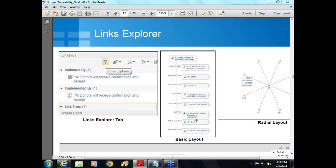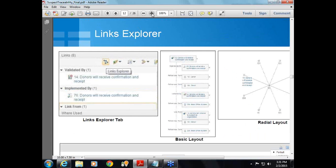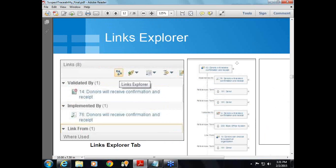Okay. So you can have different layouts. Layouts is nothing but showing the information in different formats. So you have basic layout, radial layout, and walker layout. So these are three different layouts in those next generation tools. Here you can see that one particular requirement is linked to so many other artifacts, and it will also show the relationship type, the link type it will define.